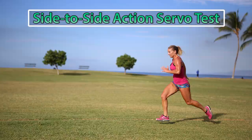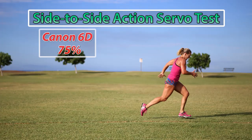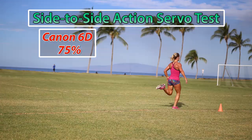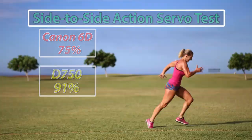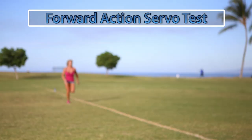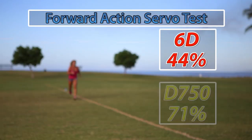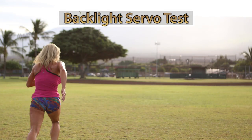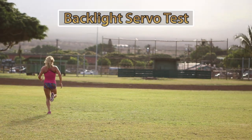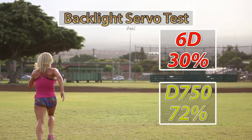For side-to-side action on a moving target, the 6D scored 75%, and the D750 a 91%. For front-moving action into good light, the 6D scored 44%, and the D750 a 71%. For a subject moving away into heavy backlight, the 6D scored a 30%, and the D750 a 72%.